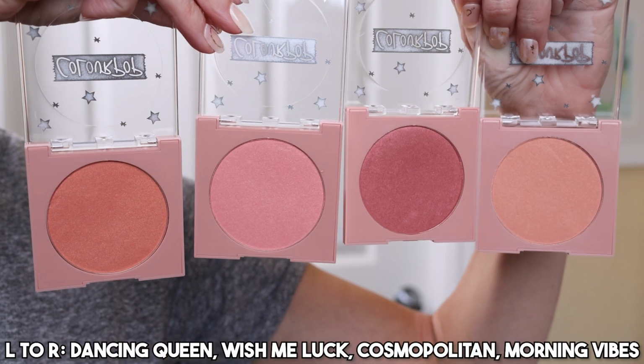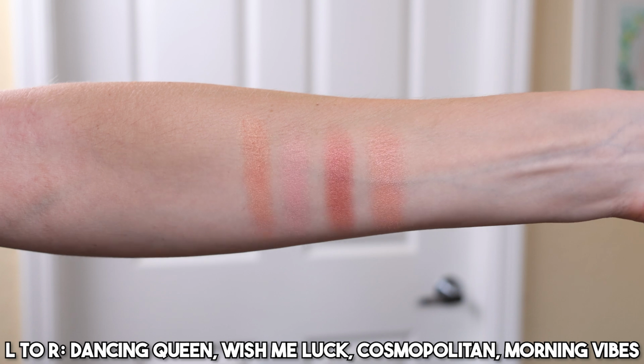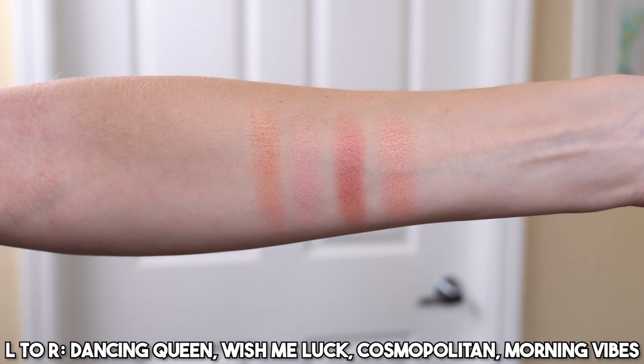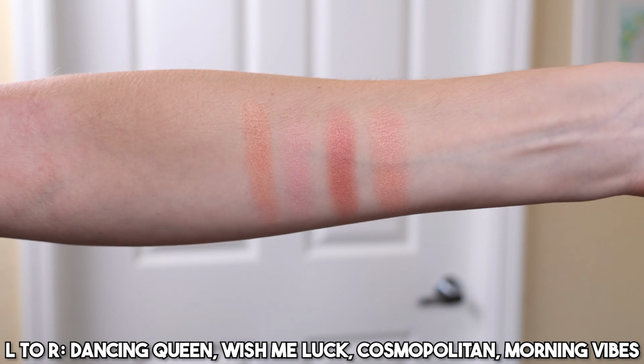It reminds me a lot of Milani Luminoso, but I like this version more than Milani. I feel like the Milani one doesn't have a super strong base, at least the old version. I had the old version. As far as I know, they may have reformulated it, but I like this way more. The thing with me is I don't love an overly glowy blush, or I'm actually starting to warm to the idea of a glowy blush.